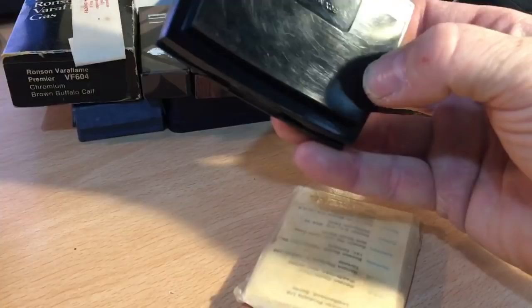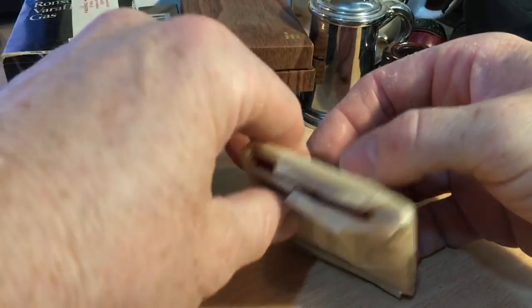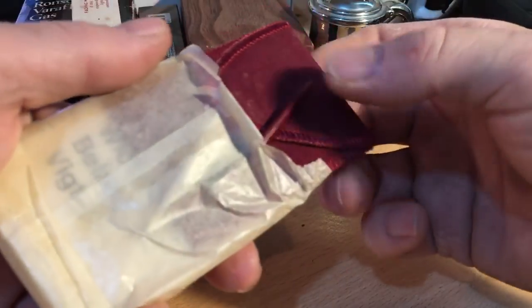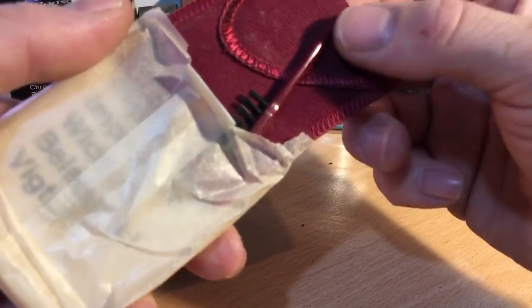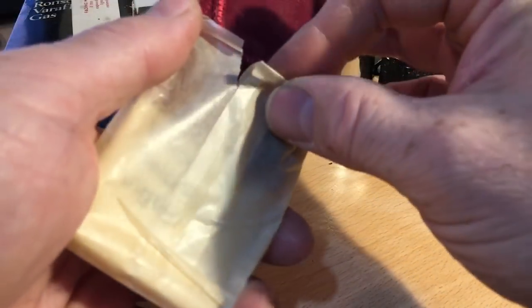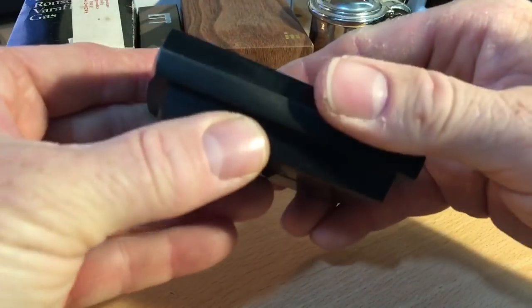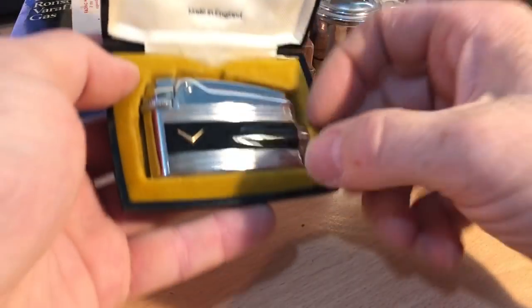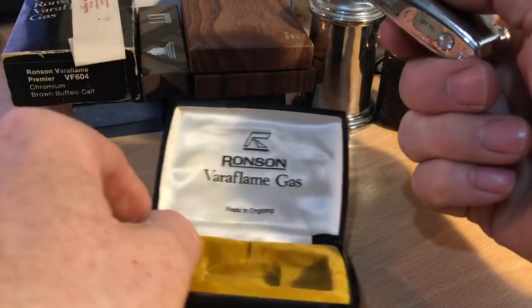This one is a very, very nice piece. This one also comes with the instruction book. It also has a little bag as well, this one. And a matching coloured brush. Comes with a lighter sack, bag or case or whatever you want to call it. So it runs on Vera Flame. This one is black enamel.